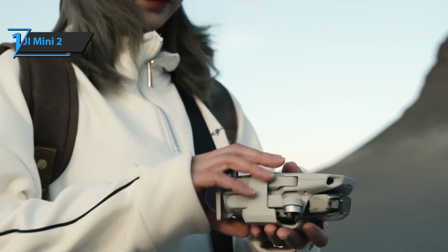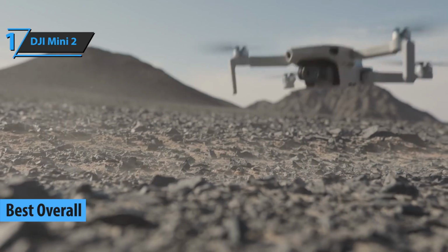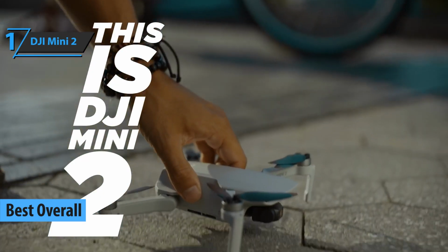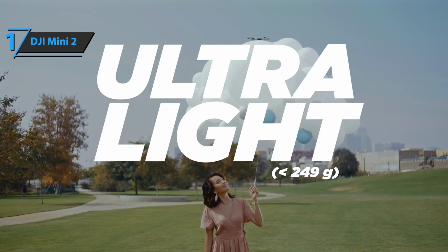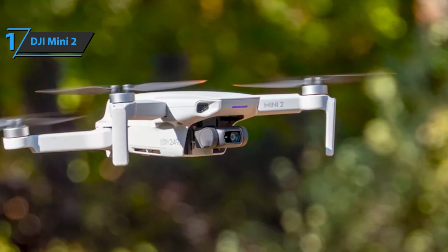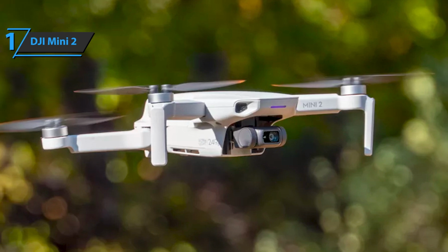Finally, we reached the gold medal and the title of the best overall budget drone that can be found on the market in 2021. And the winner is DJI Mini 2. The new Mini 2 is the successor to the original DJI Mavic Mini, where the main differences are related to improvements in flight ability and more powerful engines. It also improves image quality and live data transmission, so the connection is more reliable.